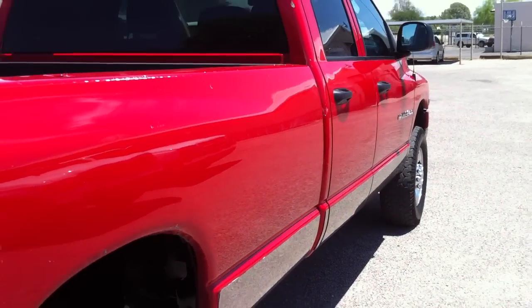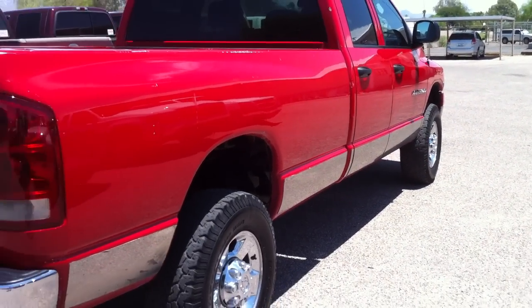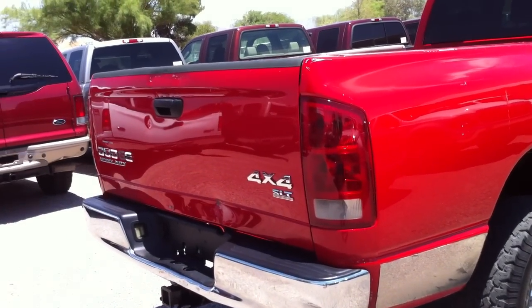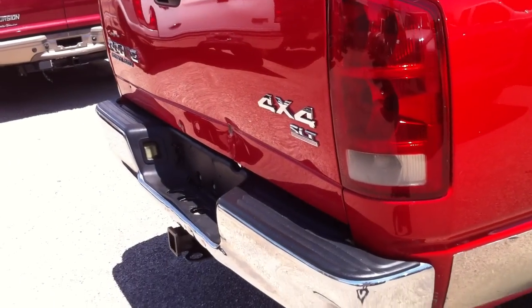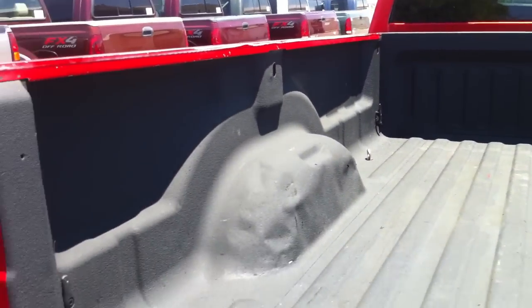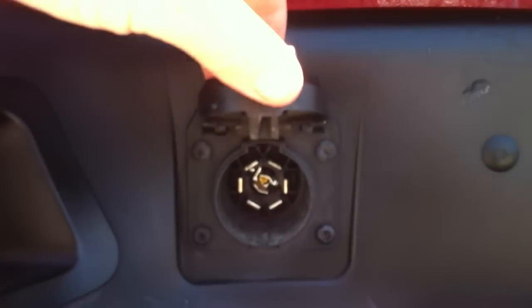I think that the person who owned this took really good care of it. The interior is, I mean, brand new. So I think that everything you see that's wrong on the exterior probably happened when it was stolen. This tailgate's hammered. Big ding here, ding there. Stuff up here. It's got a beautiful spray-in bed liner. Let's see, there's a spare. Tow package, lights.